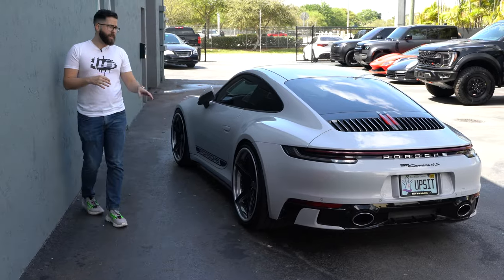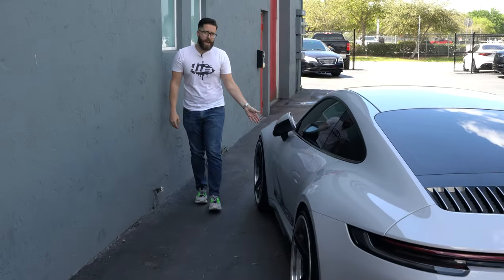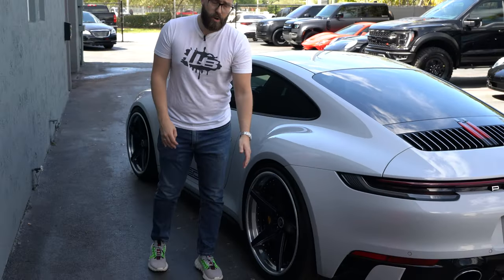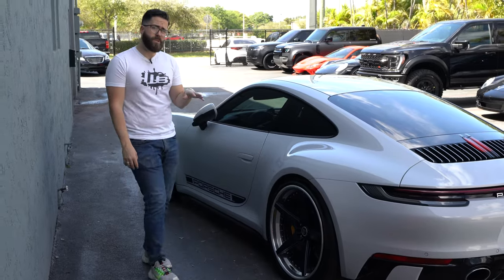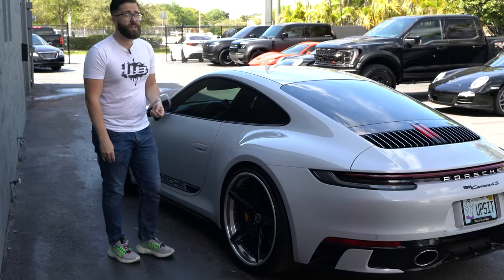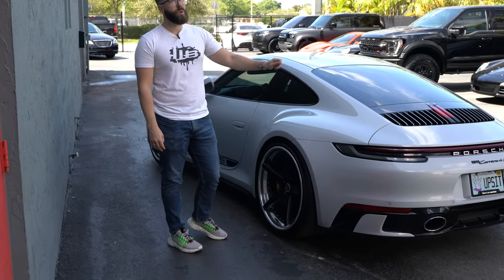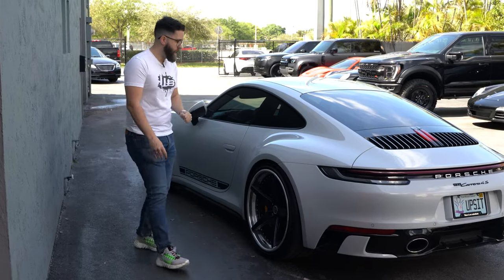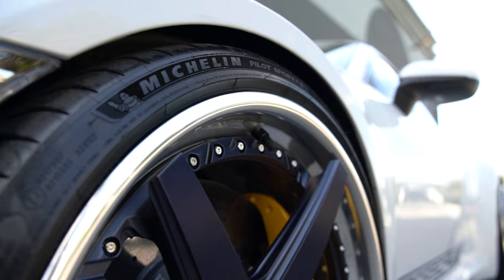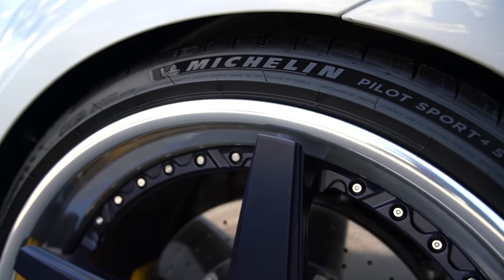From a sizing perspective, we do what we typically do on this car, which is a 21 by 9.5 in the front and a 22 by 13 in the rear. Sometimes we'll do a 12.5 if the car is not going to be dropped, but since this car is dropped, we did a 22 by 13 in the rear, which is absolutely massive. This car from factory comes with a 21 by 11.5, if I'm not mistaken. Tire sizes up front, we're going to do a 255/30/21. In the rear, we're doing a 335/25/22.